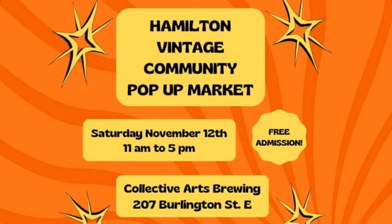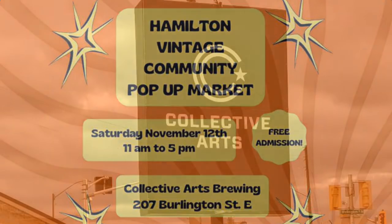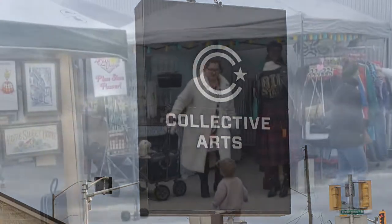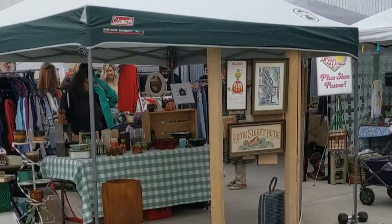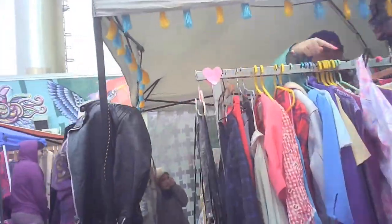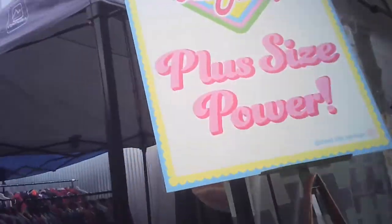This time it's the Hamilton Vintage Community running a pop-up market at Collective Arts Brewing on Burlington Street East in Hamilton. This is the brewery sign, but this is on the opposite side of the building. This is a beer garden in the summer. There's a portion that is outdoors. We're going to start with that because that's what you get to first.